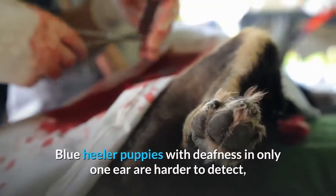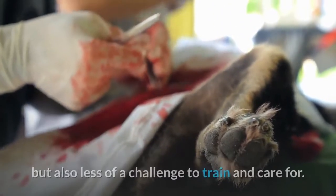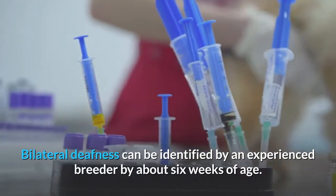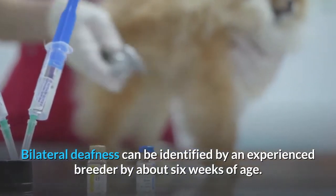Blue heeler puppies with deafness in only one ear are harder to detect, but also less of a challenge to train and care for. Bilateral deafness can be identified by an experienced breeder by about 6 weeks of age.